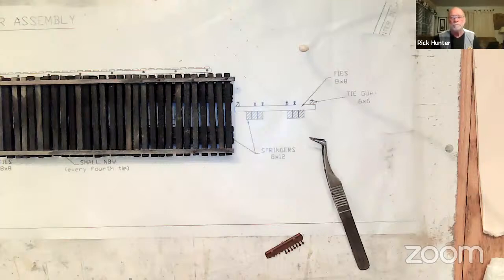What we've done is listed each one of the different build alongs. Hunterline has all of the information about tools, about the model, about the different scales that it's available in, and the ordering directions and everything. So if you have any questions, you can look at that information. And then Rick has his email address, his telephone number, and his way to contact him on that website.